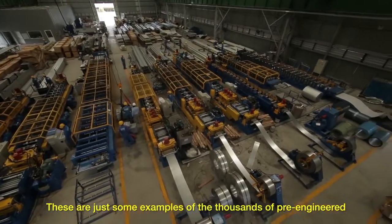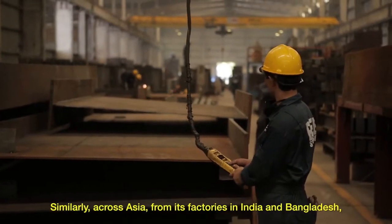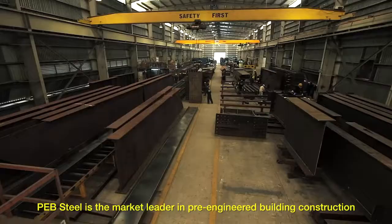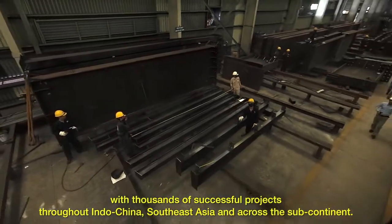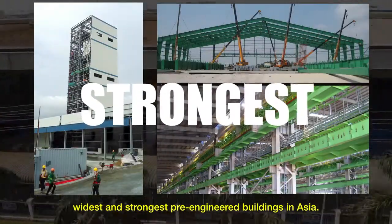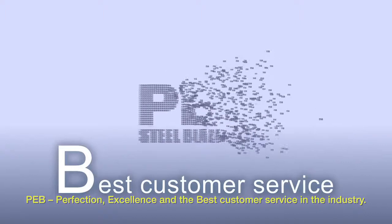These are just some of the examples of the thousands of pre-engineered buildings constructed by PEB Steel in the Middle East, Asia, and around the world. Similarly, across Asia, from its factories in India and Bangladesh, PEB Steel is the market leader in pre-engineered building construction with thousands of successful projects throughout Indochina, Southeast Asia, and across the subcontinent. Simply put, PEB Steel makes the tallest, widest, and strongest pre-engineered buildings in Asia. PEB. Perfection, excellence, and the best customer service in the industry.